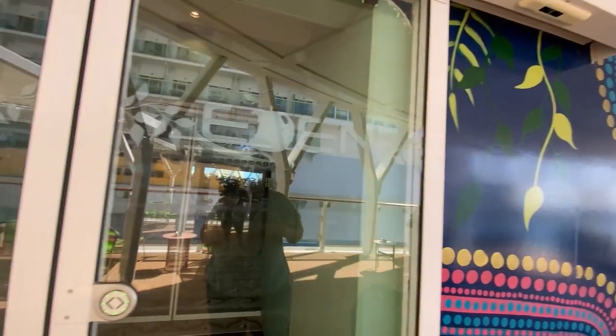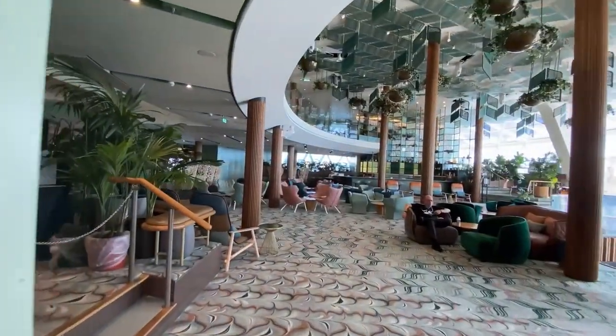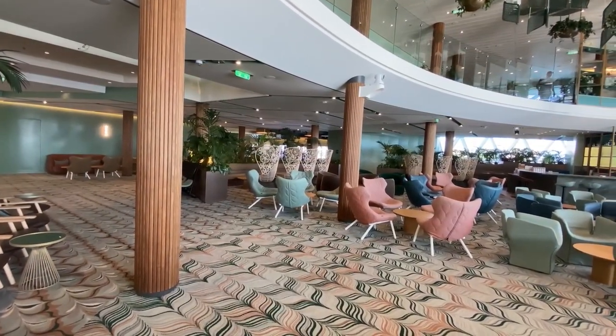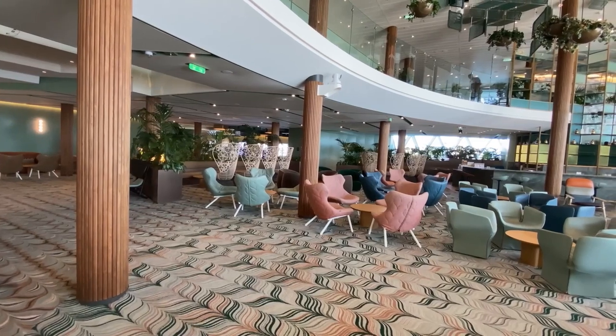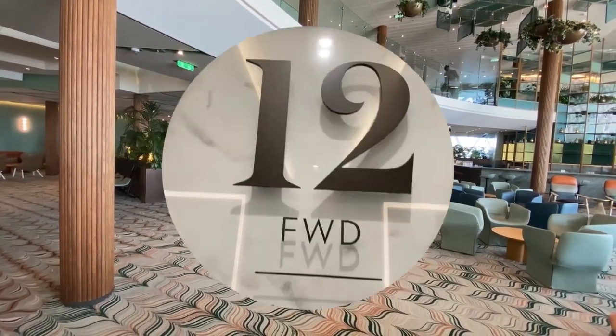Okay, back inside. And that does it for us for deck 5. We are going to head to deck 12 now. On decks 6, 7, 8, 9, 10, and 11 are cabins and staterooms only. So we're going to go to deck 12 now, and we will see you there.